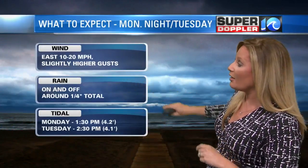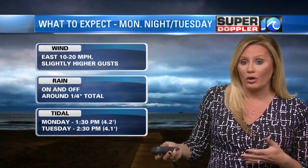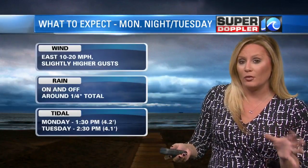Winds will be out of the east at 10 to 20 miles per hour, maybe some higher gusts than that. On and off rain for Tuesday, amounting to about 1/4 of an inch, because again, I don't really anticipate any heavy rainfall necessarily, but if we do get some pockets of heavy rain, maybe upwards of 1/2 inch. Nothing to really write home about.